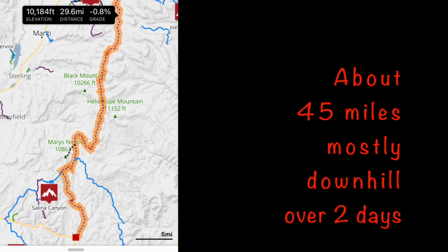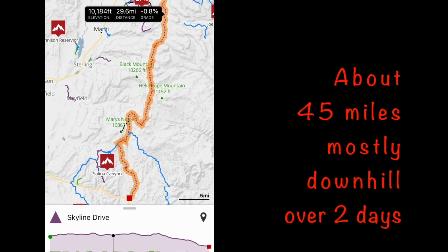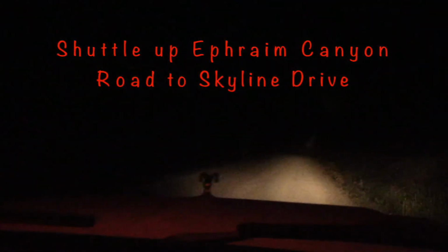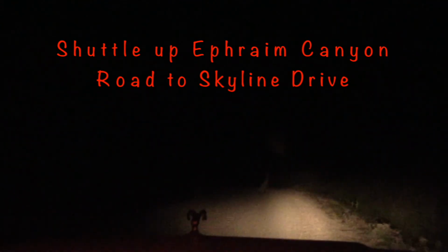About a year ago, I got to do about the southern half, maybe a little less than half, thanks to help from my buddy Tyrell with shuttling. And he's actually going to be helping me shuttle again up to the top of the ridge where Ephraim Canyon Road and Skyline Drive intersect.